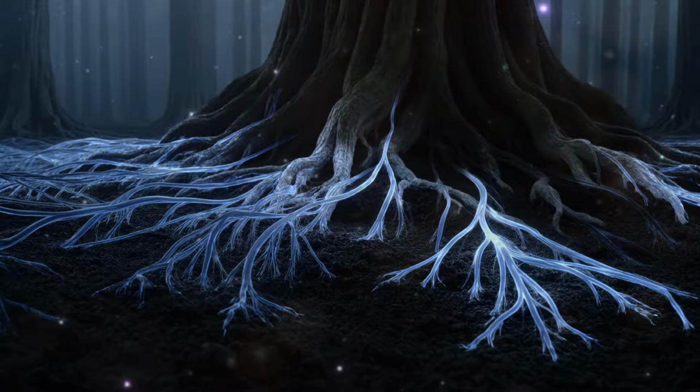Without mycorrhizal fungi, most trees cannot survive. Experiments in which trees were grown in sterilized soil, with the fungi removed, showed that the trees struggled and often died, even in the presence of adequate water and nutrients. The fungi are not optional extras. They are part of what a tree is.